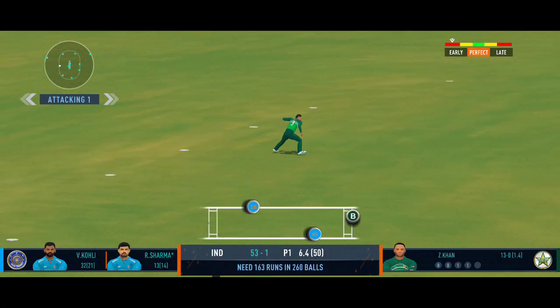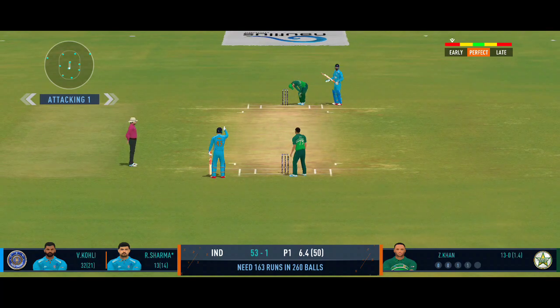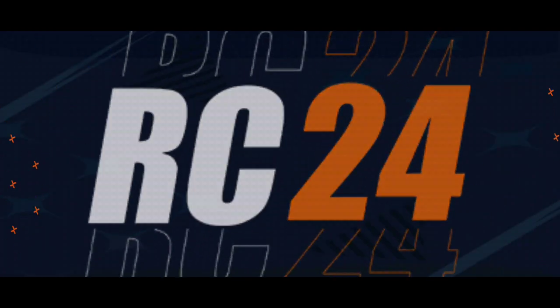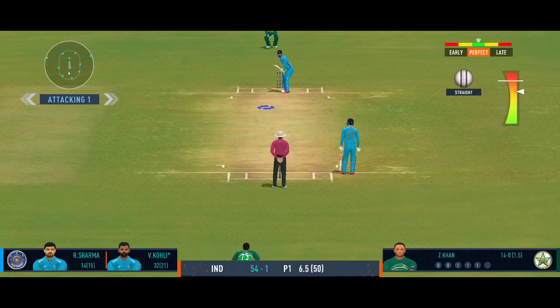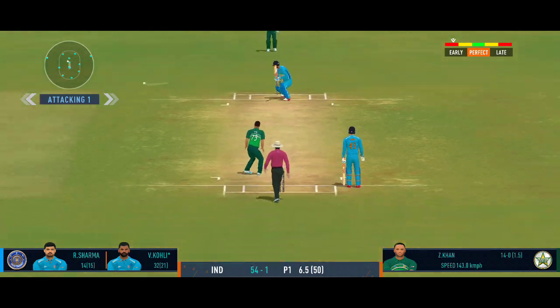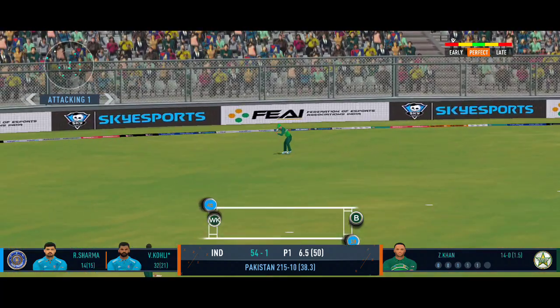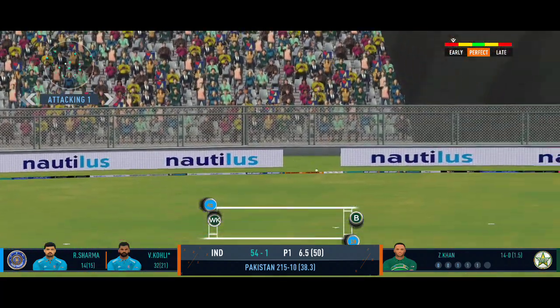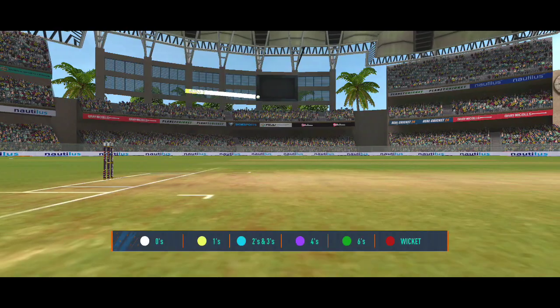Turned away for a single. Looks like he enjoys pace on the ball. Looks more confident when there's pace on the ball. Played into the gap, should be able to run two here. That's an excellent throw.